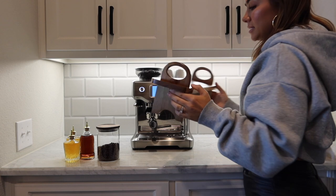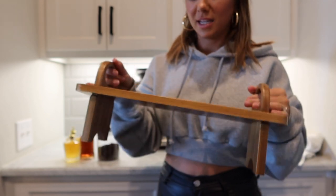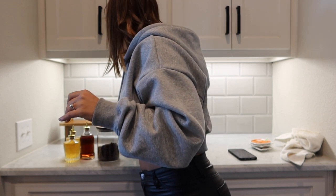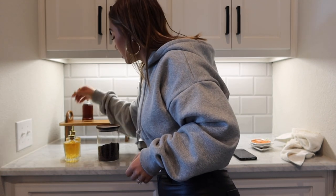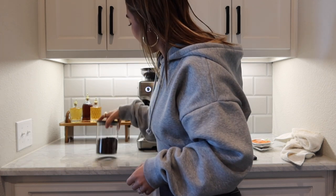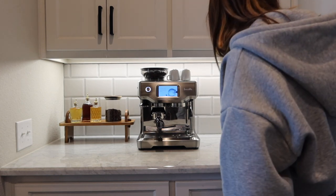So this is super cute. This is from Amazon, and I just really liked it. It was so easy to put together, super affordable. It's a little wooden shelf. So I can't decide if I want that on this side. And I was thinking maybe I put the syrups up here, but now I'm feeling like that's all kind of blending in together, but that does look really cute, huh? I love it.